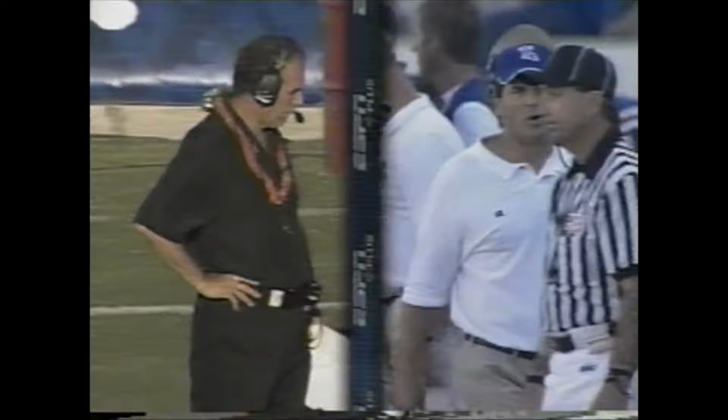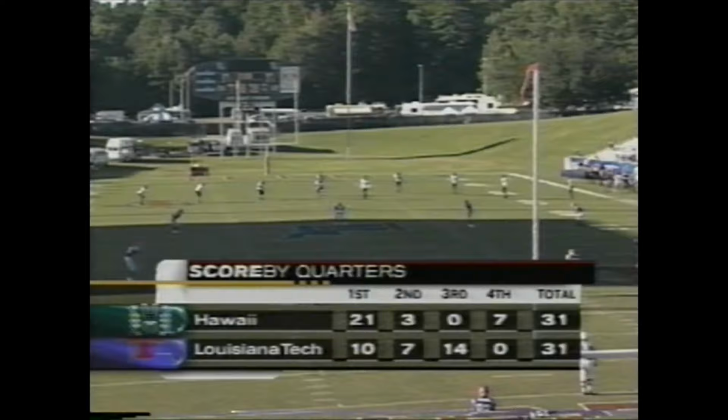Back in Ruston, Louisiana, a WAC conference game that started out very tactical has now turned emotional. We're tied at 31, and Jack Bell, the head coach of the Louisiana Tech Bulldogs, took the entire break to calm down. He was getting after it on the sideline as we take a look at the quarter-by-quarter scoring.